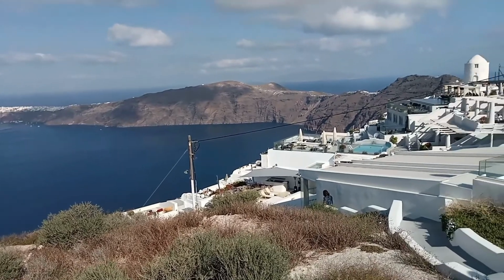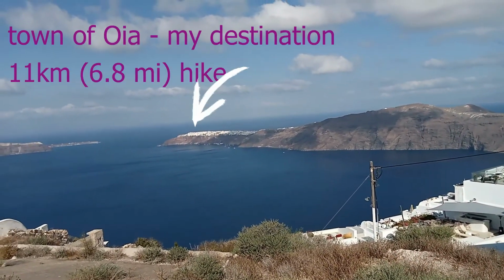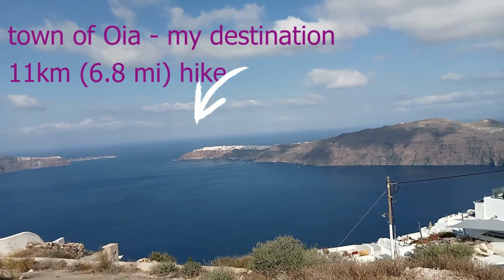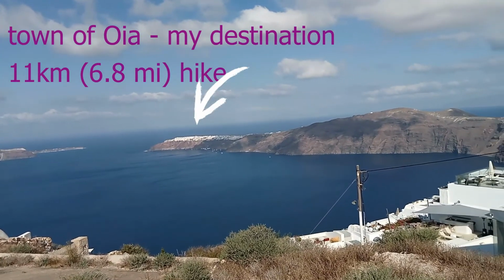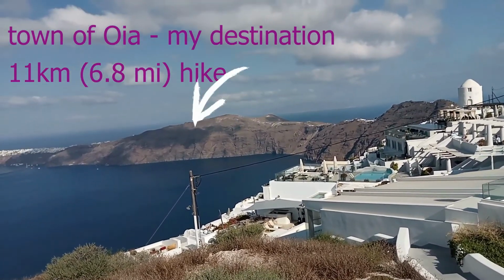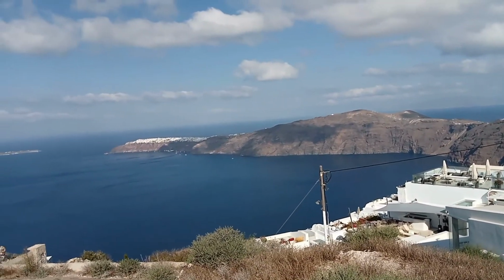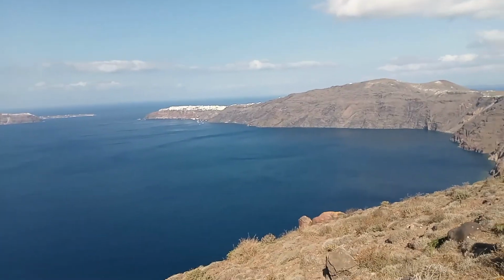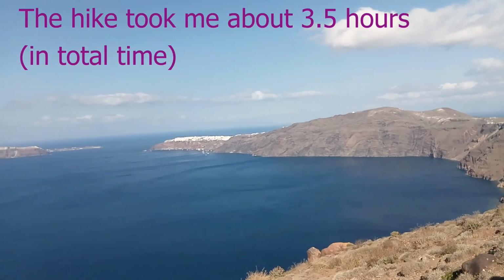At this point in my hike, I can show you the destination I'm going to. See that village over there with the white buildings? Obviously everything's white buildings. That is where I'm going, and I'm going around the caldera. As you can see, it's cliffs and hills all along the way, and I should be able to show you more. About a quarter of the way completing my walk, that is the town of Ia.